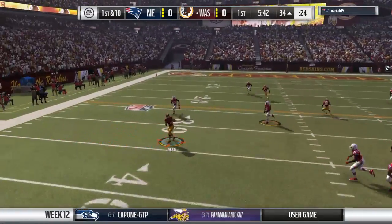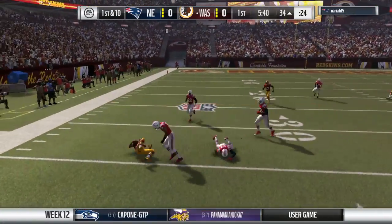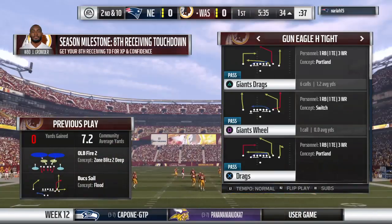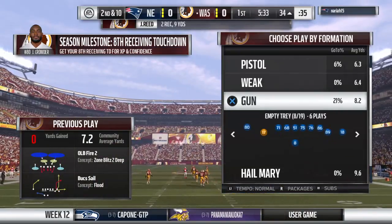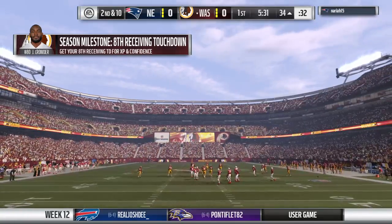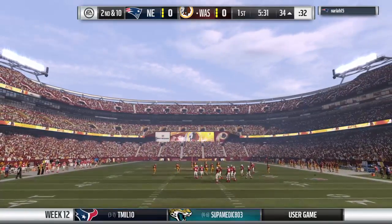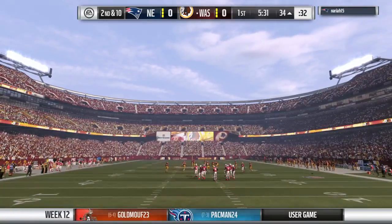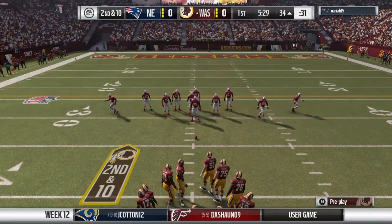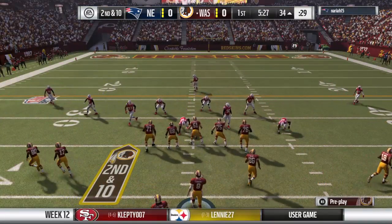First down, here's Cousins. And this one complete to Reed. And he'll maybe get back to the line of scrimmage, but no more than that. No gain, and it's second down. A quick look here at the Patriot defense. Chris Harris Jr. is not a name that rolls off the tongue quickly, but it should. He's one of the best cover corners in the league. So they're still at the original line of scrimmage here. Second down and 10.